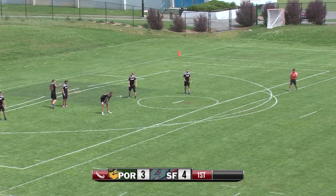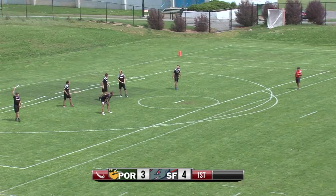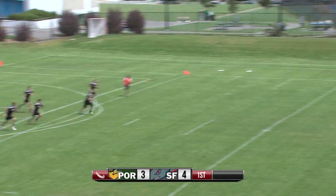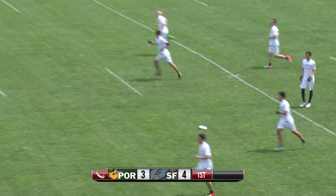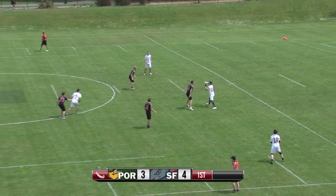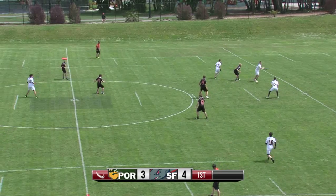Yeah, I think they're really looking to go deep downwind there. Boucher certainly was looking for it as a cutter at first. And as soon as he got the disc, he was looking to throw it deep. So minute 11 left. Portland's going to try and take their time, I think, going down and scoring. San Francisco's trying to get a turnover and get another point upwind before the end of the quarter.